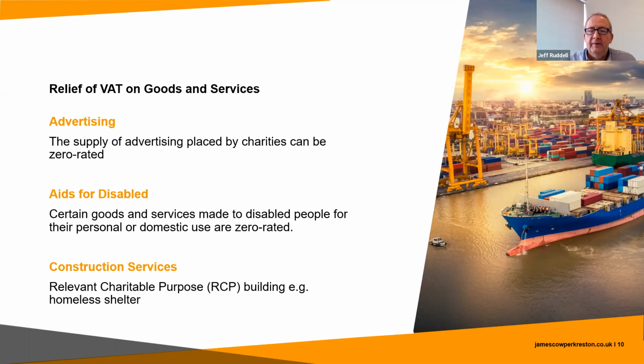So we talked earlier on about how we will be looking at goods and services that can be purchased without VAT. So in effect, we're looking at the relief of VAT on goods and services generally and how it affects charities. So advertising, the supply of advertising can be zero rated rather than standard rated. That's the supply of advertising to charities.